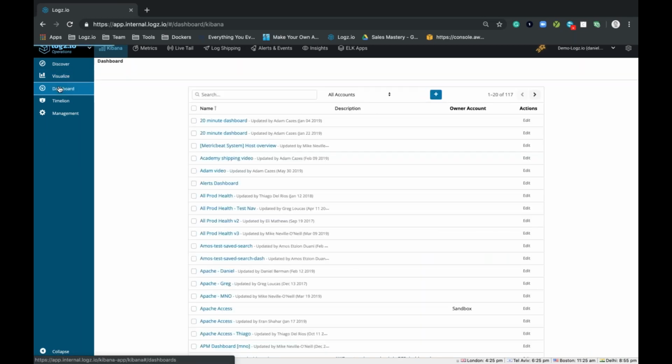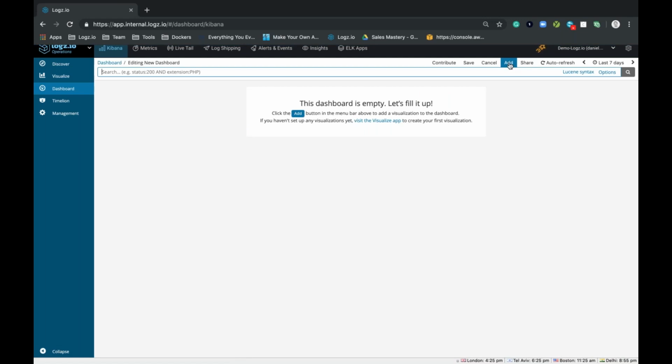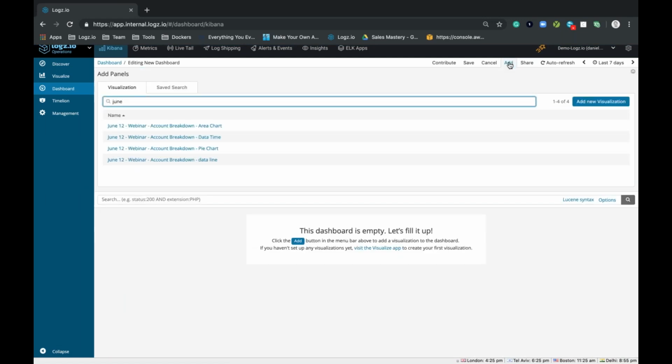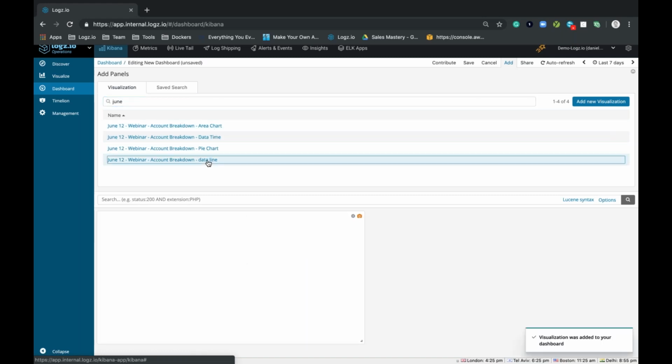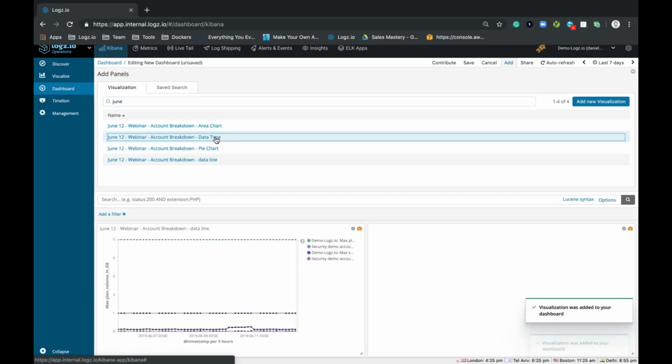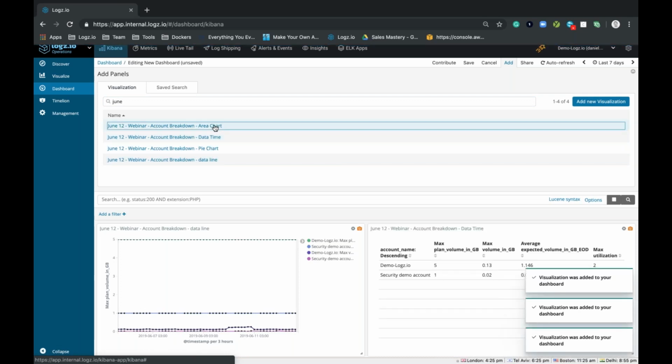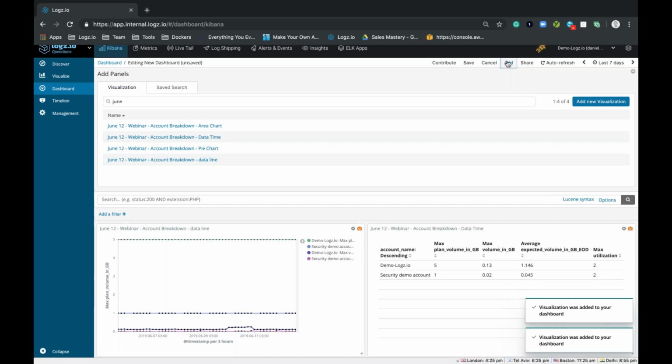For that, we're going to go into the Dashboard tab, we're going to press the plus button, and we're going to use the Add button. Here, the naming convention will come into play. If you use the right naming convention, you will easily find the relevant visualizations that you have in your account, and you'll be able to add them into the dashboard. So now we're going to add the area, we're going to add the data line, we're going to add the data table, we're going to add the chart, and we're going to add the area chart into our dashboard.